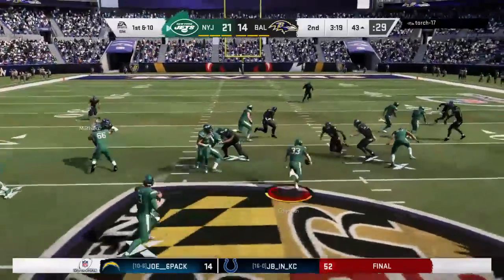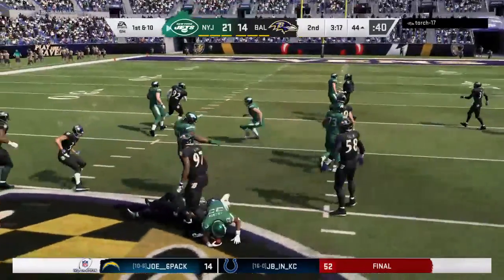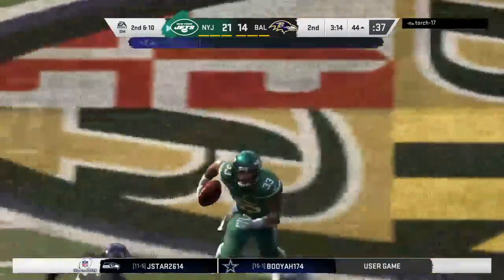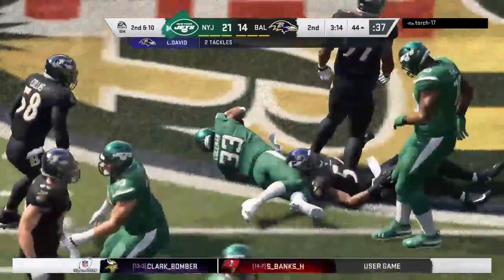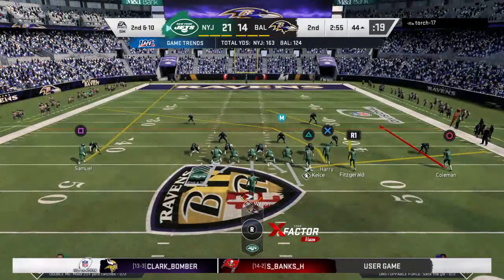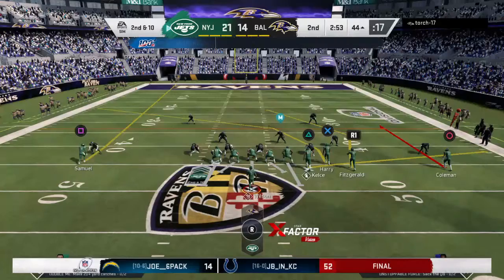On first down, Coleman trying to run inside, but nothing there. No gain on the play there, second down. As usual, the hallmark of a good run defense, linebackers making plays near the line of scrimmage. Absolutely nowhere to run there.